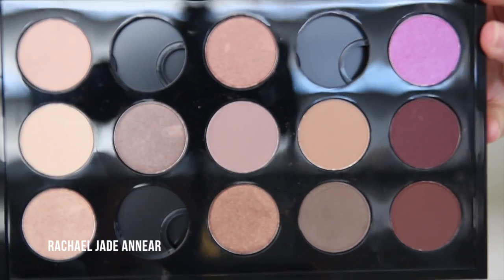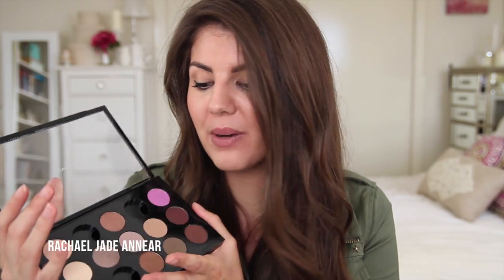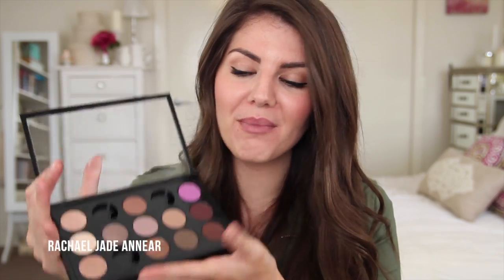Again, I was really, really excited, and at $10 each, it was a bargain that I couldn't pass up. I probably could have purchased more, but I was trying to semi-control myself. I probably should have written a list. I didn't have one, and I would recommend that if you are going to be going to America and going to MAC and want specific things, write a list out.